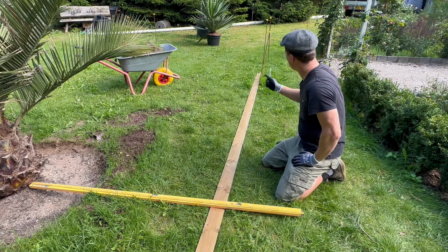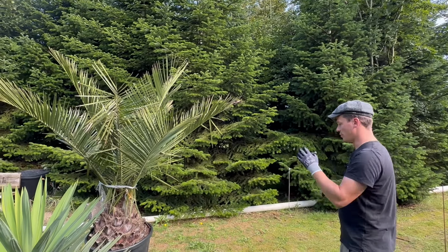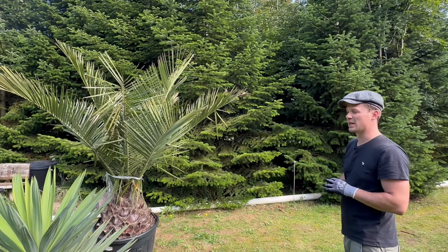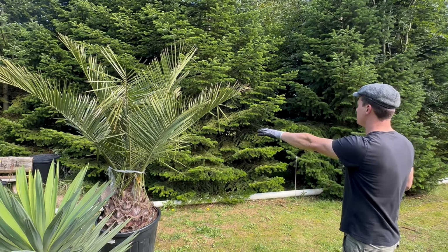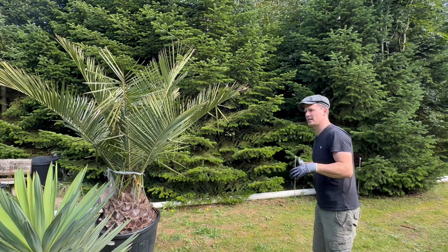So I'm a bit concerned about the positioning of this one, but I'll try to put a rod in the ground to see where the center will be, and I'll have to make a judgment about whether we have to cut down these trees here a bit or if we can keep them.